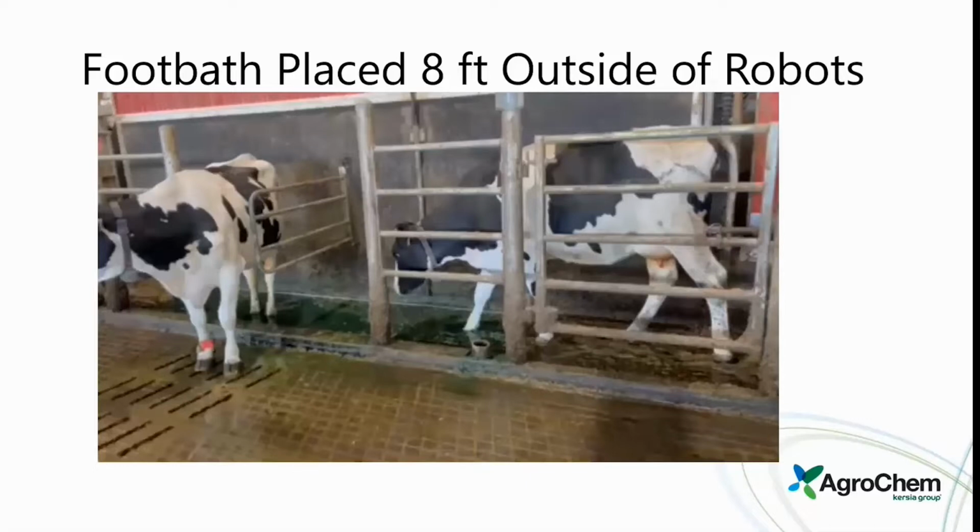So is it okay to have less than an 8 foot bath? What would be the minimum you think? Or what are the considerations if you have less than an 8 foot? And also, longer than 8 foot, is that better or worse?